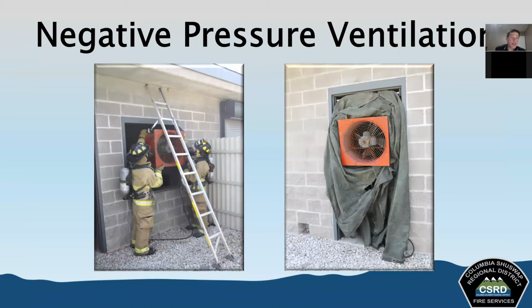With negative pressure, this is basically the oldest type of ventilation. Back in the day, this was what they used to do. It's where they use smoke ejectors, and that's what the fan is in this photo. Those are called smoke ejectors. They're used to expel or pull the smoke from a structure by creating an artificial airflow, or in some cases they can enhance natural ventilation. So we've already got a flow path inside because of the natural ventilation that's happening, and the smoke ejector can just give it that little oomph it needs to be even more effective.